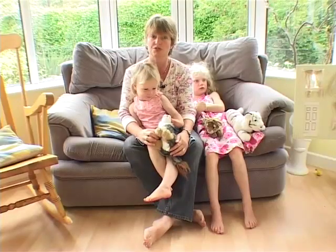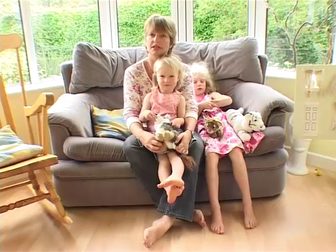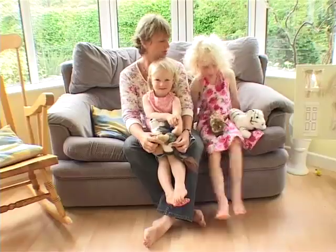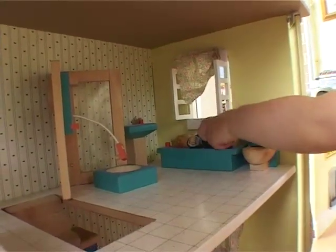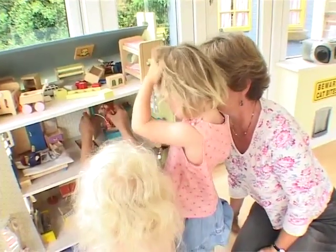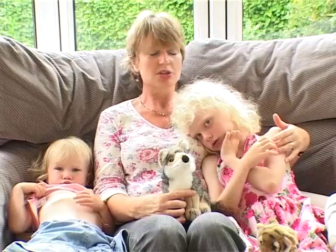But we got the water softener and things were just ticking along, and I suddenly realised that the eczema was getting better. I was not having to put as much oil in the bath or cream, and it's gone, hasn't it? And so far we had the water softener put in April 2004, and we, touch wood, haven't had any recurrence.